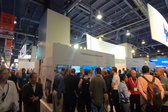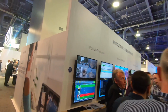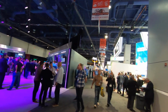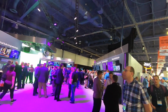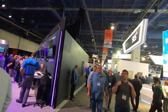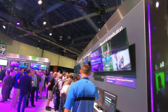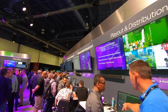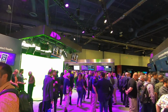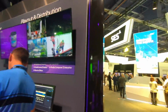Absolutely amazing. Look at all this. A lot of screens for like weather channels. Look at that. Look at all the features. A lot of the software cost into the tens of thousands.